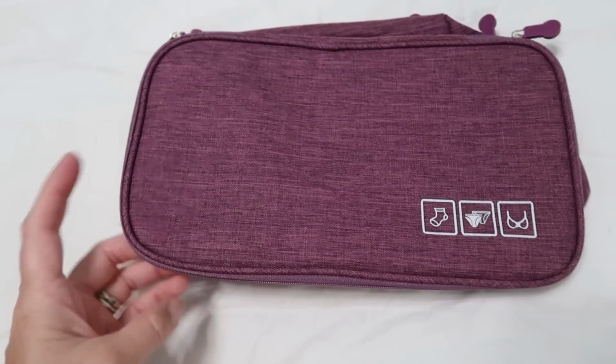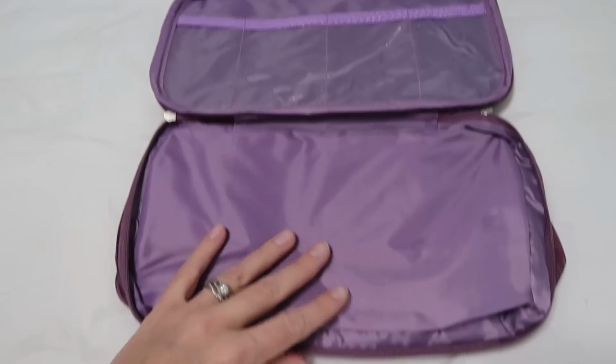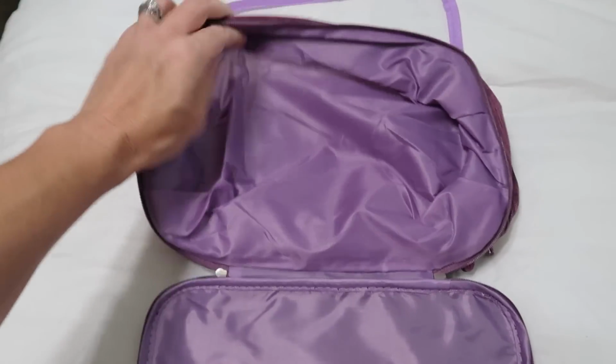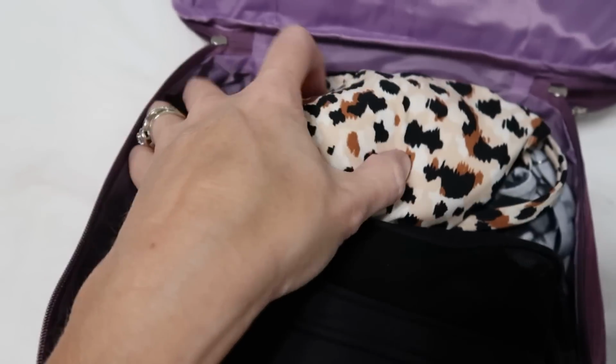This next bag is a woman-specific bag. Obviously, you can tell from the picture, but it is meant for all of your undergarments to each have a spot in here. There's a whole area for socks, a whole area for underwear, and a whole area for your bras. I shoved this sucker as full as I could to see if it would hold everything.